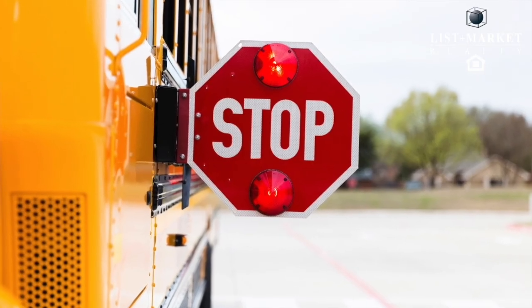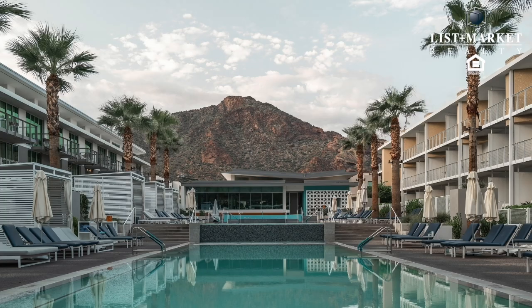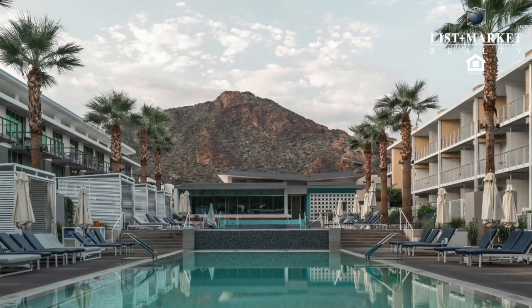Con number three, traffic and schools. The other thing buyers should know is that because it's a central neighborhood, traffic can really pick up, especially in the school year and during winter visitor season. Yes, and traffic along Hayden and Via Linda during rush hour or spring training. Depending on where you buy, you fall into different Scottsdale Unified school boundaries, so it's definitely worth checking out the schools.